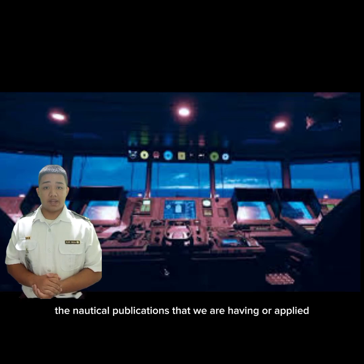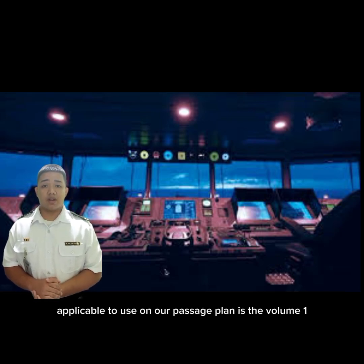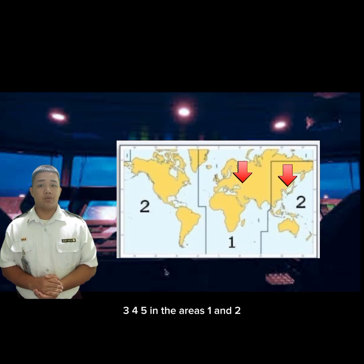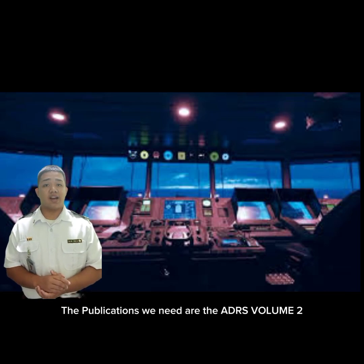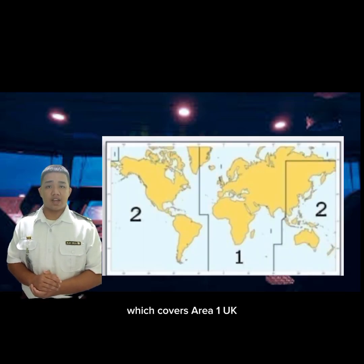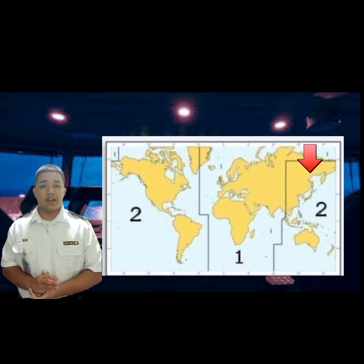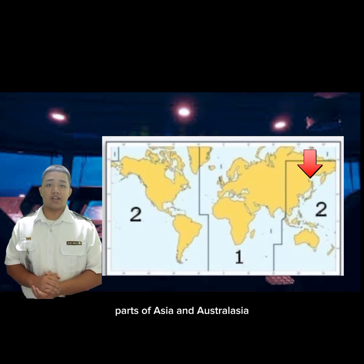The nautical publications that are applicable to use in our passage plan are Volumes 1, 3, 4, and 5 in areas 1 and 2. Here is the specific information needed. The publications we need are the ADRS Volume 2, which covers Area 1, UK, Europe, Africa, and parts of Asia, and Area 2, Americas, parts of Asia, and Australasia.